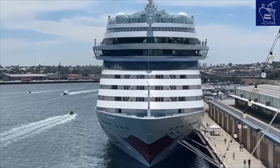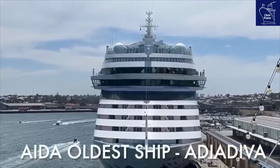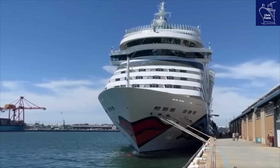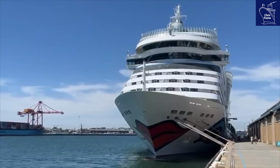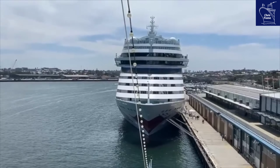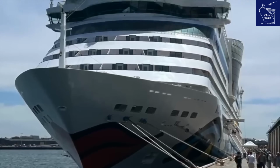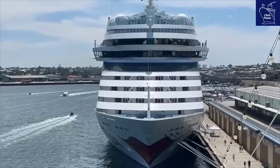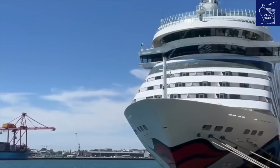And the penultimate oldest ship in this week's video is the AIDAdiva from AIDA Cruises. She is the first ship in the Sphinx class of cruise ships, which has to be one of the coolest names for a class of cruise ships out there. AIDAdiva entered service in 2007 and has been operating for AIDA Cruises ever since. The ship has a gross tonnage of 69,203, and while she's not considered a large ship by today's standards, she certainly does have a very prominent profile.